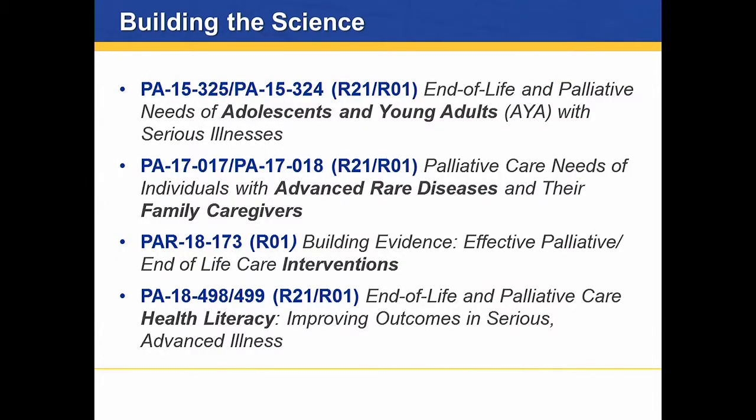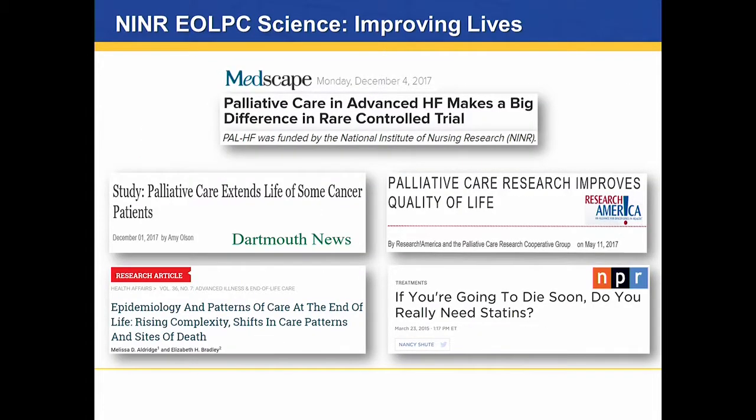The OEPCR continues to build the science of palliative care through new funding opportunity announcements that address important areas for the field. This slide gives you just a few of the recent FOAs that have focused on some contemporary issues, such as evidence-based approaches that are appropriate for unique and understudied populations, such as adolescents and young adults and individuals with rare diseases, on end-of-life and palliative care interventions and models of care, and in increasing palliative care health literacy.